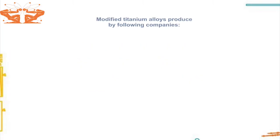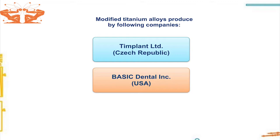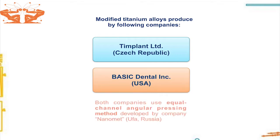Nowadays, modified titanium alloys are produced by T-Implant Limited in Czech Republic and Basic Dental in United States. As we know, both companies use the technology of equal channel angular pressing developed by Ufa University in Russia.